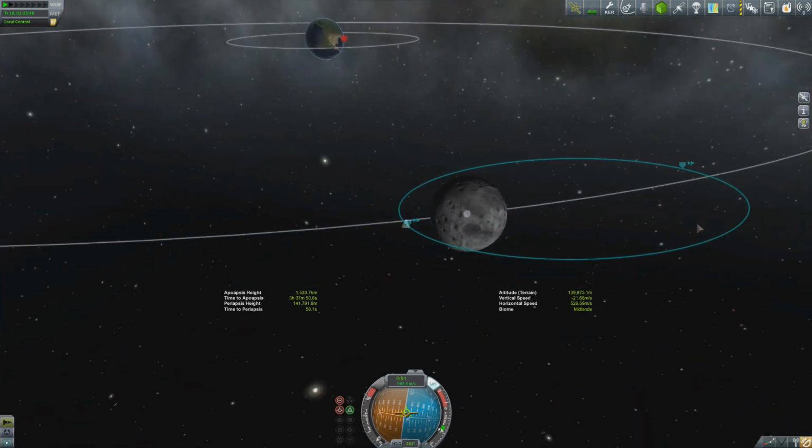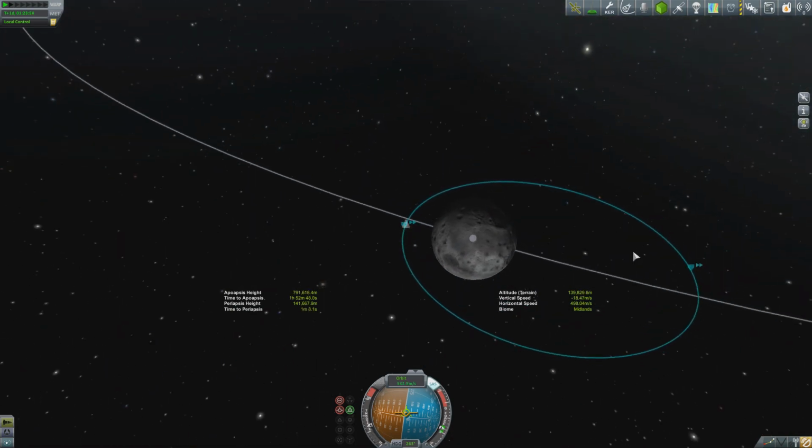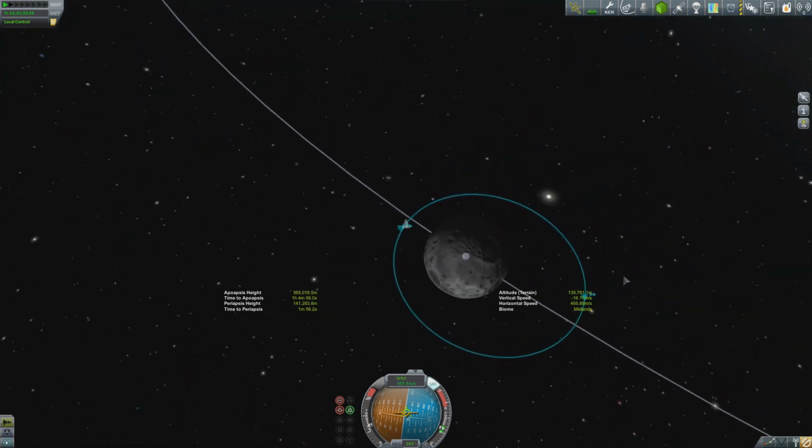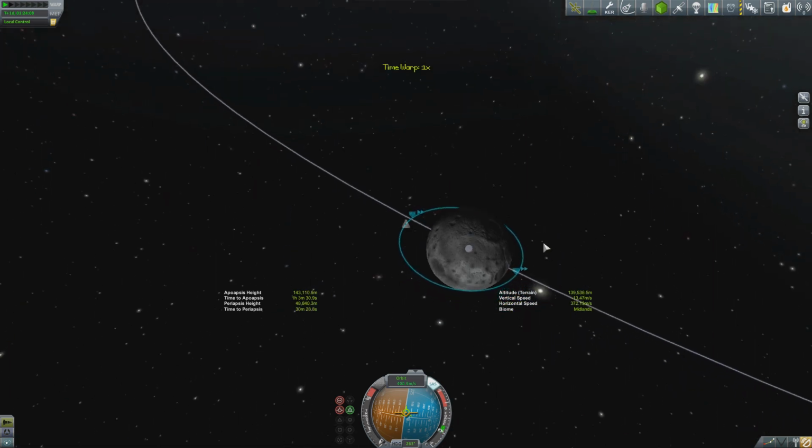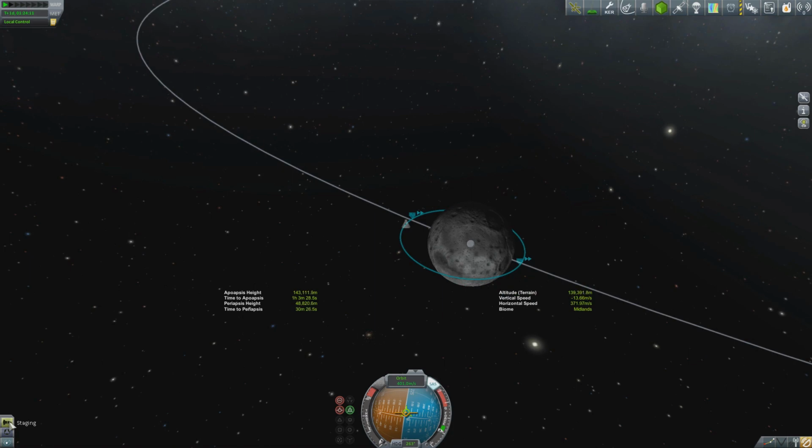At this point I've just got to gently control the burn to bring the orbit down to low altitude. So I'm in a parking orbit ready to begin my descent. Now I'm not going to descend immediately from this position, and this is because at the moment we're in a position where the side of the Mun that is facing Kerbal, the side I want to actually land on, is currently not facing the sun, and this space has no lights.